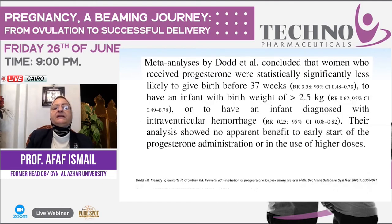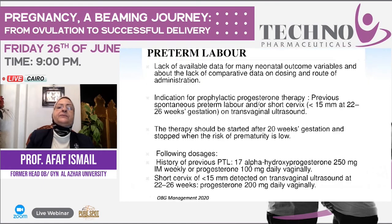Another study, a meta-analysis by Dodd et al., concluded that women who received progesterone were statistically significantly less likely to give birth before 37 weeks, to have an infant with birth weight less than 2.5 kilos, or to have an infant diagnosed with intraventricular hemorrhage. Their analysis showed no apparent benefit to early start of progesterone administration or to the use of higher doses.